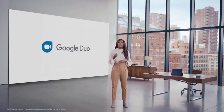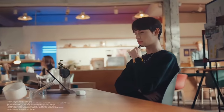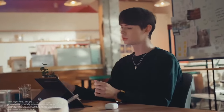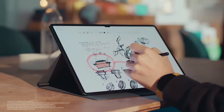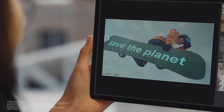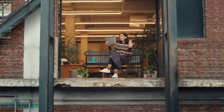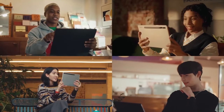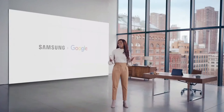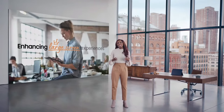We've partnered with Google to make your video calling experience more collaborative. With Google Duo's live sharing capability, you can easily brainstorm together, share ideas and images on Samsung Notes, watch videos on YouTube, or search for locations together on Google Maps. With this video calling experience, we're empowering you to connect with people, no matter where they are. And that's just the beginning. We are working closely with Google to bring more open experiences to our tablets, with more updates to come later this year.